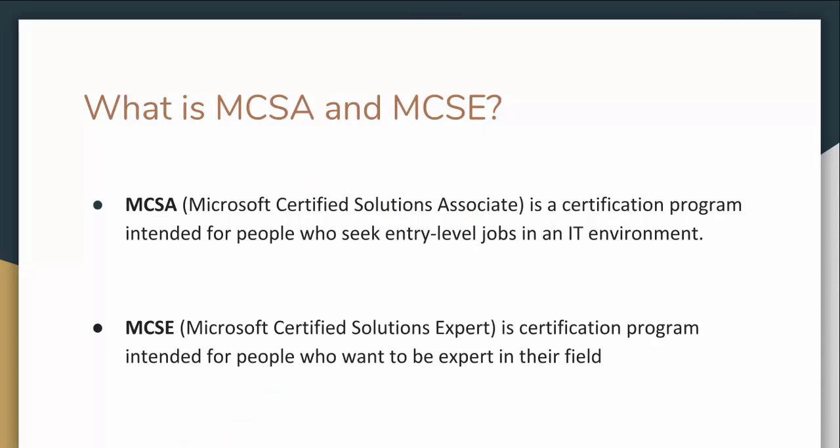So the first question which comes in everyone's mind is, what is MCSA or what is MCSE? So let me tell you. MCSA, Microsoft Certified Solutions Associate, is a certification program intended for people who seek entry-level jobs in an IT environment. And MCSE, which is Microsoft Certified Solutions Expert, is a certification program intended for people who want to be expert in their field. And if you want to be expert in your technology, then you can appear for MCSE. Alright.